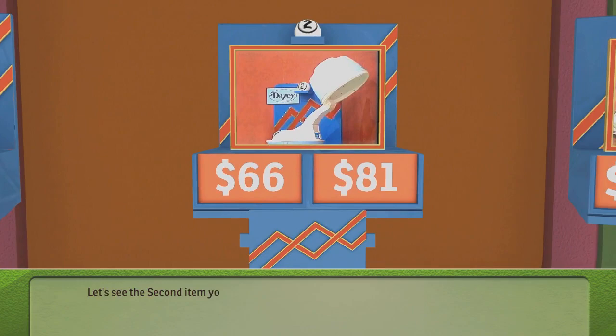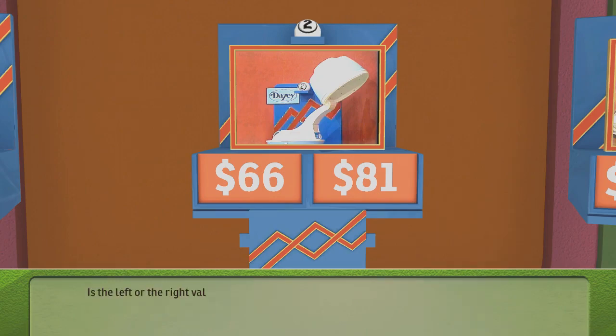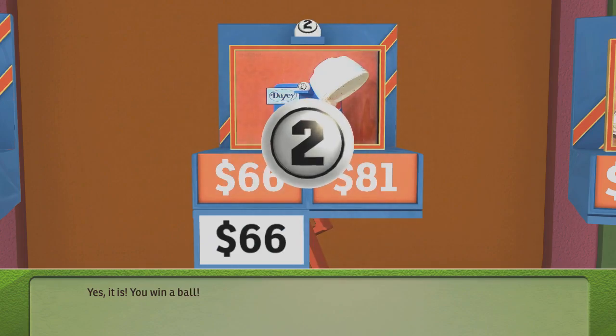Let's see the second item you'll bid on. Daisy Hard Hat with new lightweight easy folding carry case, with four drying settings, 1100 watts power for fast, comfortable drying. Is the left or the right value the actual retail price? You pick this value. Is it correct? Yes, it is. You win a ball.